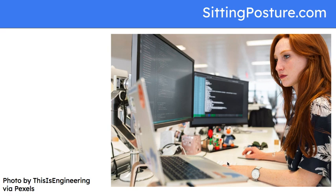She's got the flat keyboard. You can barely see it right there, but I'm used to using one, so I can point it out from a mile away. But she's got that flat, slim, low-profile keyboard. She's got a slim, low-profile external mouse, which is really good.